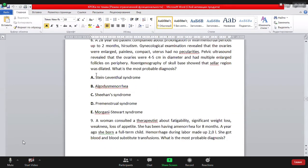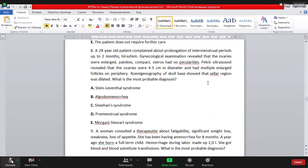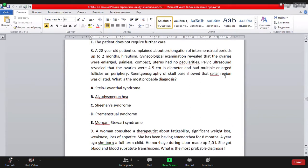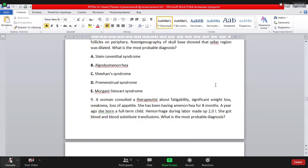Radiography showed the sellar region was dilated. It's maybe possible if we speak about Stein-Leventhal syndrome. Let's know what dilation means. Do you think about a pituitary tumor? No, it cannot be pituitary. I don't know why they give you this. Sometimes maybe sella turcica dilation occurs in polycystic ovarian syndrome, but it is not specific. Here we pay attention, first of all, to specific signs: the ovaries, hirsutism, and delay of menstruation.